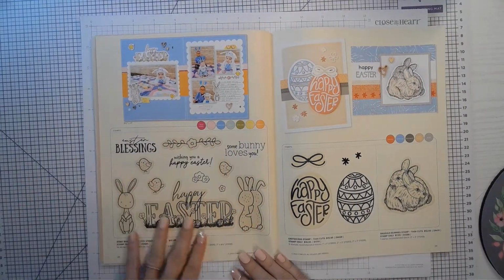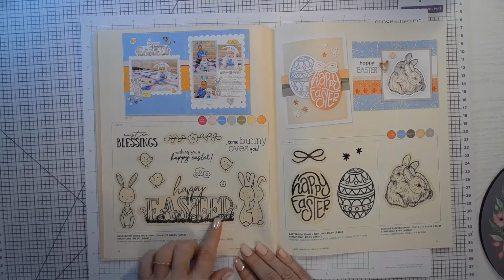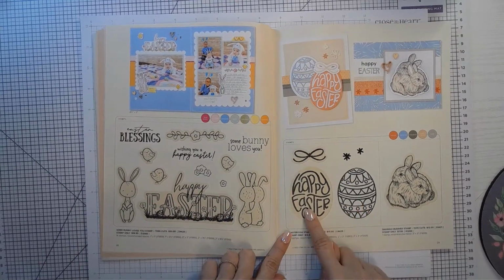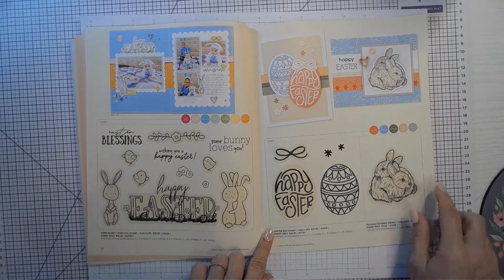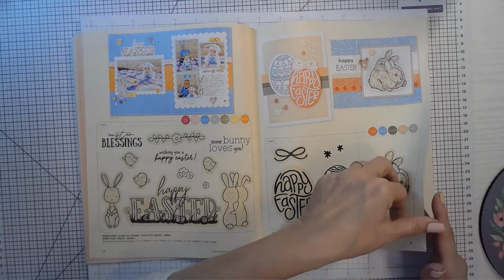And here is an Easter stamp set, a full-size one. It's really pretty. I love this huge Happy Easter. And then you have this one that's the 2 eggs and this really almost realistic looking bunny. It's really pretty. Snuggle Bunnies, it's called. Love that.